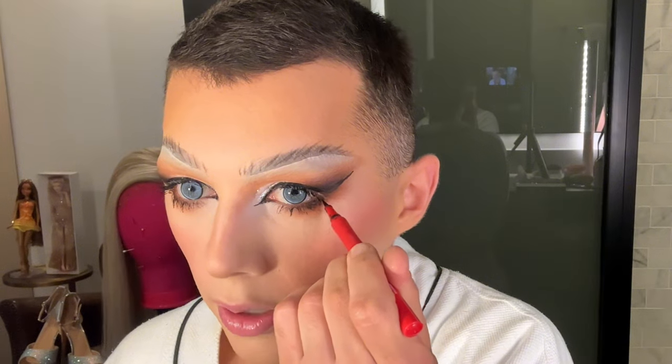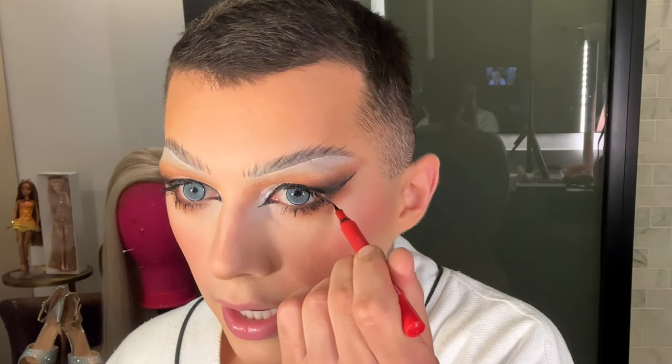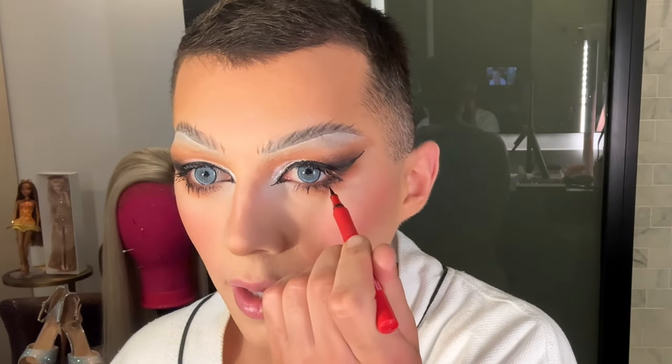I do play with the falsies on the bottom. Spice is more into that and she yells at me. She's like, do them, they look so good. But I don't know. I feel like I struggle with getting them laid down right, and this gives the same illusion but gets the job done quicker. So yeah, draw on those little lashes. This will definitely make you look cartoon-like in the best way.